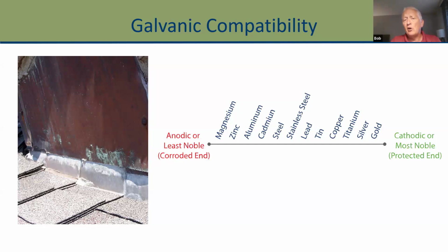I'd like to point out that zinc and aluminum are right next to each other on that chart. That's commonly what you're seeing with edge metal. It's going to be galvanized steel, which is zinc coated steel, or aluminum. So you can use a galvanized cleat with aluminum. It works really well. And the zinc is actually there to protect the steel. So if you get any corrosion, it's the zinc going away, not your steel and not your aluminum. Again, you can use other metals. You just want to make sure that they're close together on this chart.